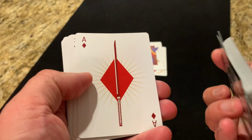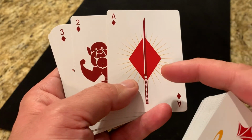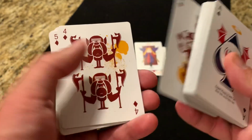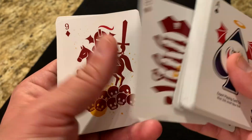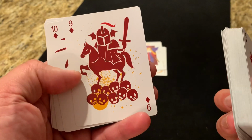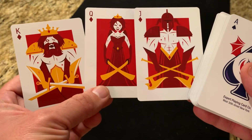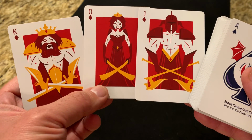And then down into the diamonds, where the theme is violence. You'll see a lot more weapons and violence in this one. There's the katana on the Ace of Diamonds, the two-headed monster with the club, and so on. And we'll flip through the rest of this. You can see all the weapons and things. This one with the 9 skulls piled up at the knight's feet. And then here are your quartz. All of them have crossed weapons, looking very, very strong there with that red background.